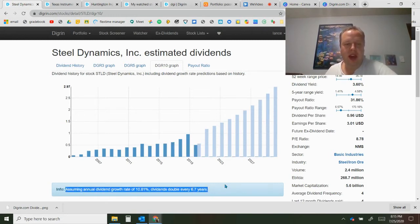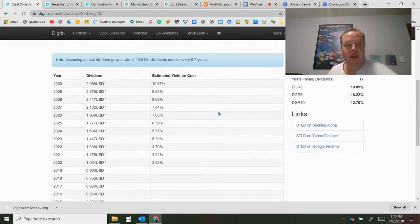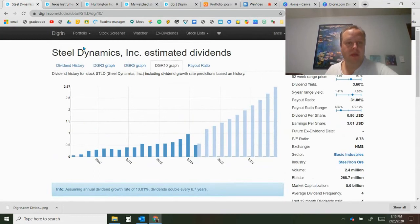Also, it says assuming annual growth rate of 10.81%, which the last 10 years it did, your dividends will double every 6.7 years. So right now the current rate's 3.82. You keep those shares all the way to 2030, the yield on cost will be 10.67. That's how dividend growth works, right?